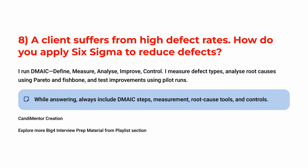A client suffers from high defect rates. How do you apply Six Sigma to reduce defects? I run DMAIC: define, measure, analyze, improve, control. I measure defect types, analyze root causes using Pareto and fishbone, and test improvements using pilot runs. While answering, always include DMAIC steps, measurement, root cause tools, and controls.